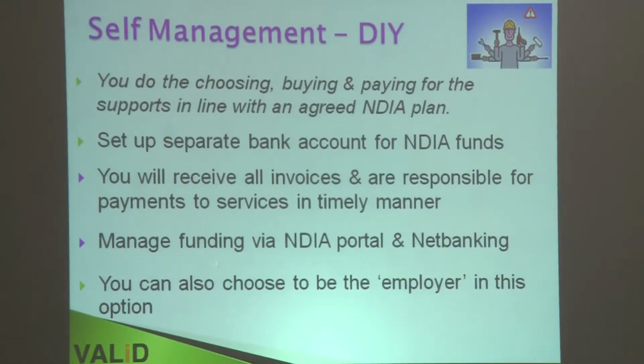I call it do it yourself because basically it is do it yourself, and remembering you can self-manage one of your budgets. It may be just one category only, such as therapy or community-based activities. So you do not have to self-manage the whole of your package if you choose not to. And you can mix, you can plan manage some and you can self-manage others. At one stage, I think I had a mixture of all three.